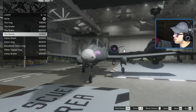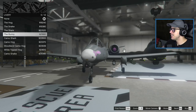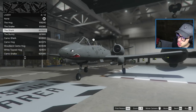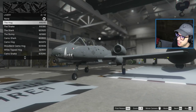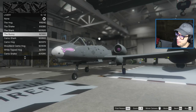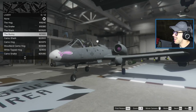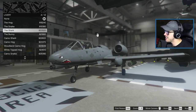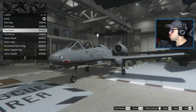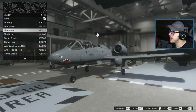All right, it's between bunny and shark. Vote in chat, bunny or shark. You guys got to let me know. Who's going to win? How is even bunny winning? Look at shark. Shark versus bunny. Choose one in chat. I'm going to go ahead and choose in 10 seconds. 10, 9, 8, 7, 6, 5, 4, 3, 2, 1.